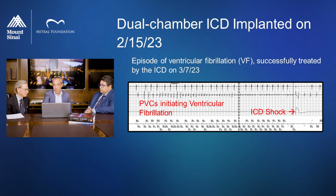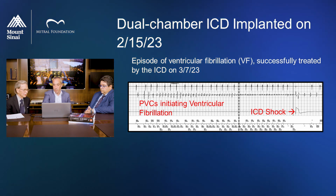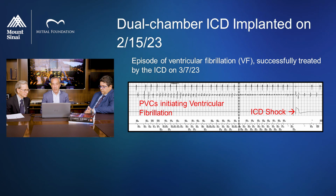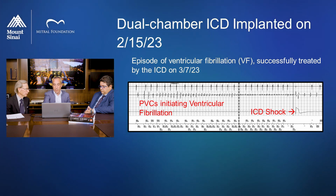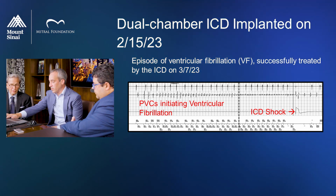Okay, go ahead. So this patient agreed and underwent a dual-chamber ICD implant on February 15th, 2023. Which was about 3 or 4 months ago. Correct. And then on March 7th, and this is an electrogram from the ICD, the patient had a PVC that initiated ventricular fibrillation. And this is her first VFib, right? Correct. First documented VFib. And she goes into ventricular fibrillation, as you can see here on the RV channel, and she appropriately gets defibrillated out of it. Now she's had an episode. Correct.